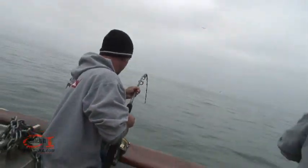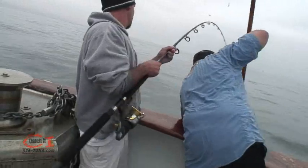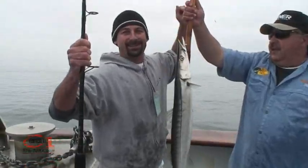Ceviche is wonderful with barracuda. It's just a beautiful fish. You just have to take care of it. That's all. Have it filleted on board, take it home, and get the barbecue cranked up.